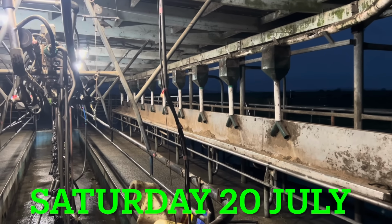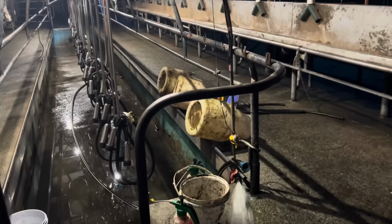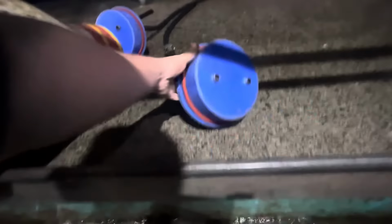Good morning, everybody. Yeah, just shot off to go get the cows in. We'll get the cow shed ready. Pit full on the pit there. We had 15 mils last night, so not too bad. But it did seem like a lot more, the amount of rain that fell last night. Sounded a lot heavier.